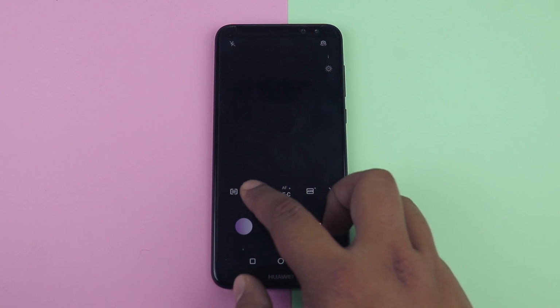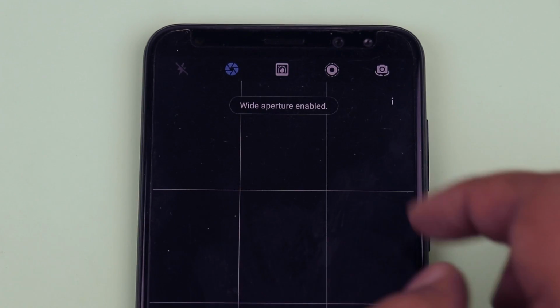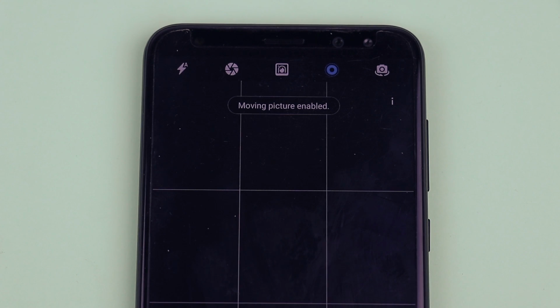There is also a Pro Photo mode which lets you control various elements like ISO, shutter speed and white balance. The rear shooter also packs all the essentials and more that make up for a photo with a shallow depth of field. Modes like the portrait mode and the wide aperture mode are all here to give you DSLR-like images.